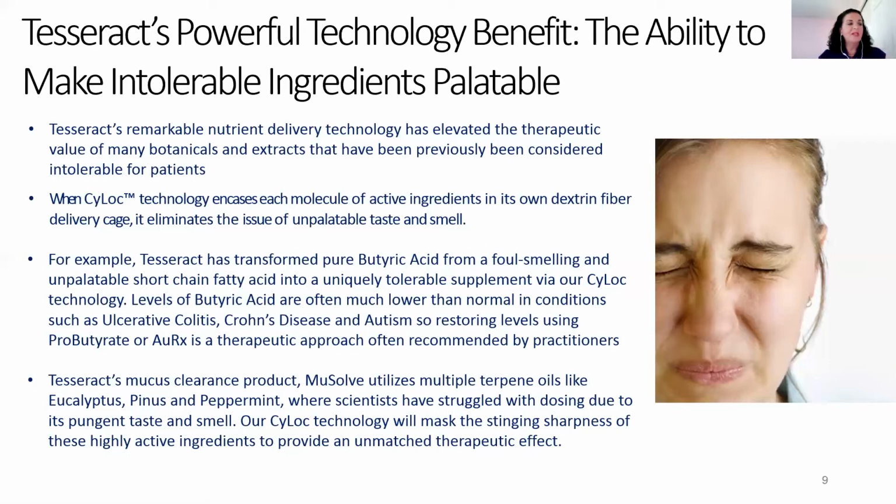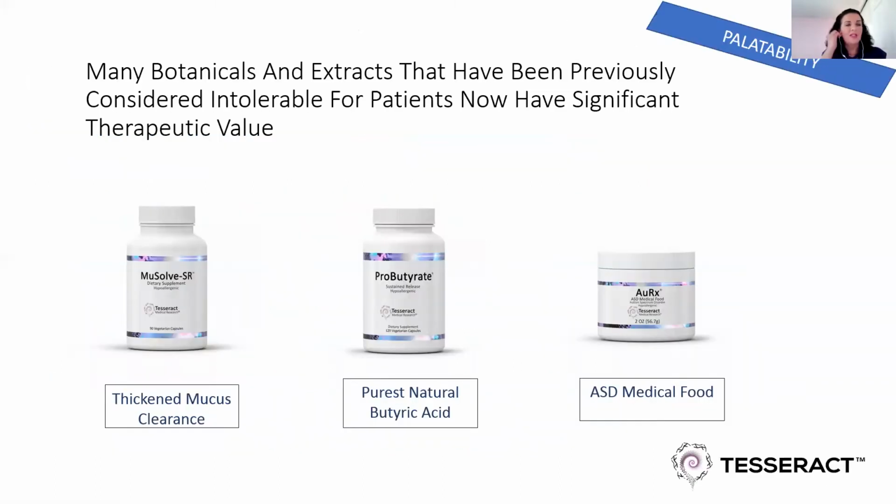So now in the next slide, we're highlighting some of these products so you can see what they look like. There's a Musolve SR that helps with thickened mucus clearance using those botanical extracts that are very efficacious. Probutyrate, purest natural butyric acid, helping individuals with IBS. And then individuals on the autism spectrum disorder, actually, we've had some amazing testimonials on AURX, which is a medical food for individuals on the autism spectrum.